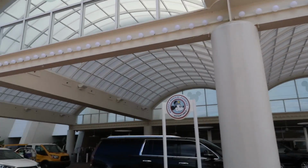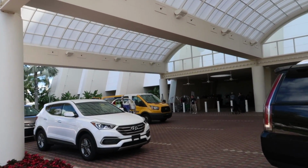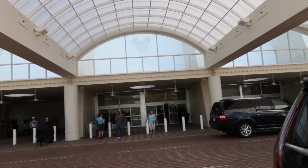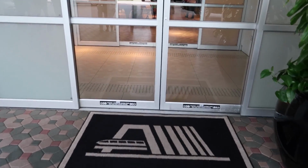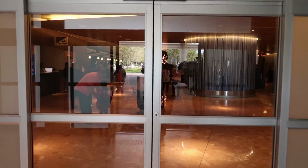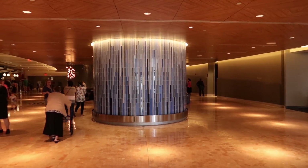So here we are. We're walking into the covered area where you would be dropped off by your cab or by the Magical Express, or when you first show up to the hotel. Then we're gonna walk into the lobby. One of the things that I love about the deluxe resorts is they have a certain smell to them. So this one smells like the Contemporary, and every time I come in here, yeah, I like that.